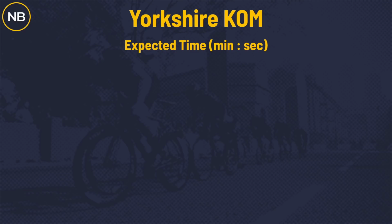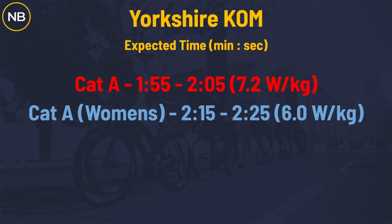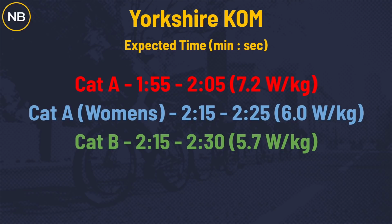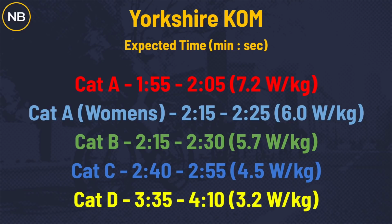So the expected times up this climb, taking them from season 1 of the ZRL, I couldn't go back like I wanted to in all the results because they were so far back I couldn't get to them. But I did take what I saw in the Americas A races and extrapolate those to what we see overall. So for the Cat A men, we're looking at 155 to 205 at 7.2 watts per kg. The Cat A women, 215 to 225 at 6 watts. Cat B, 215 to 230. Cat C, 240 to 255. And Cat D, 335 to 410.